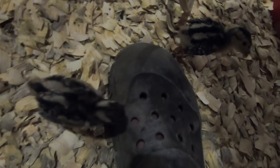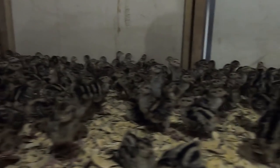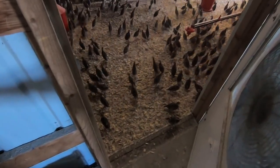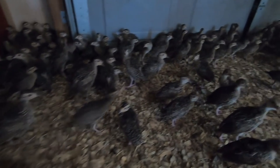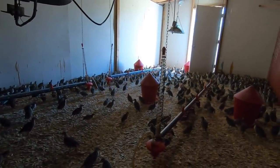I'm not food, buddy. Look at all of them. Now these are Chinese ringneck pheasants, just in case you're curious. Whoa, you guys have gotten bigger. Obviously. Crazy little birds. Wow, now it actually looks like 1,100 birds. That is crazy.